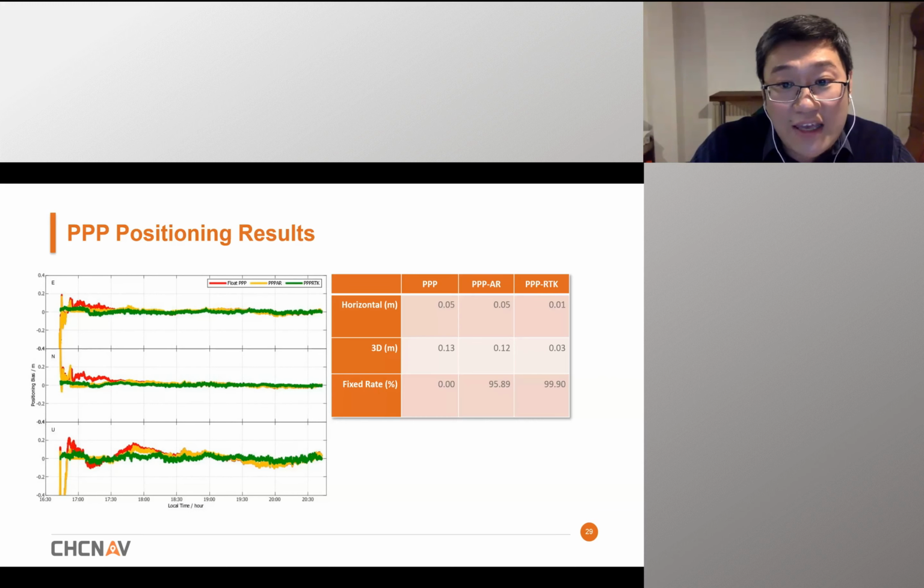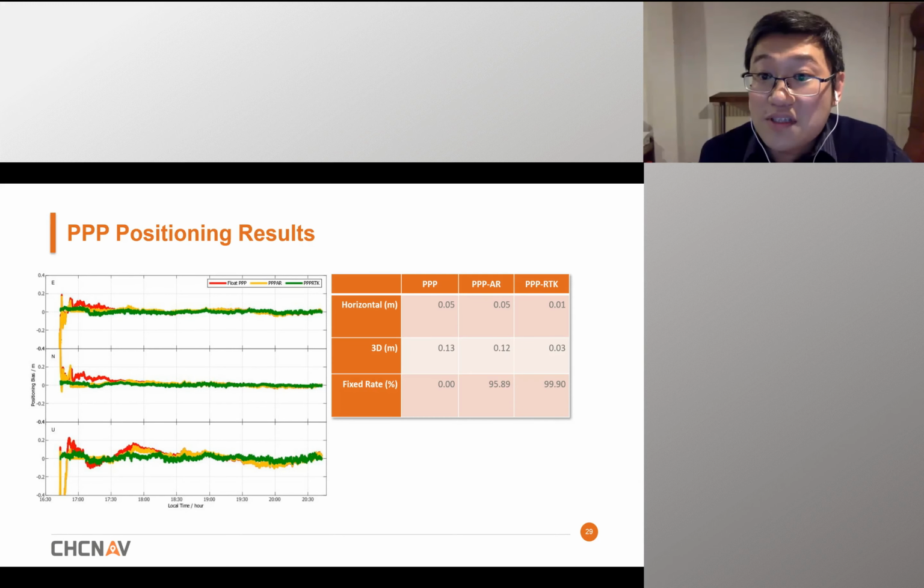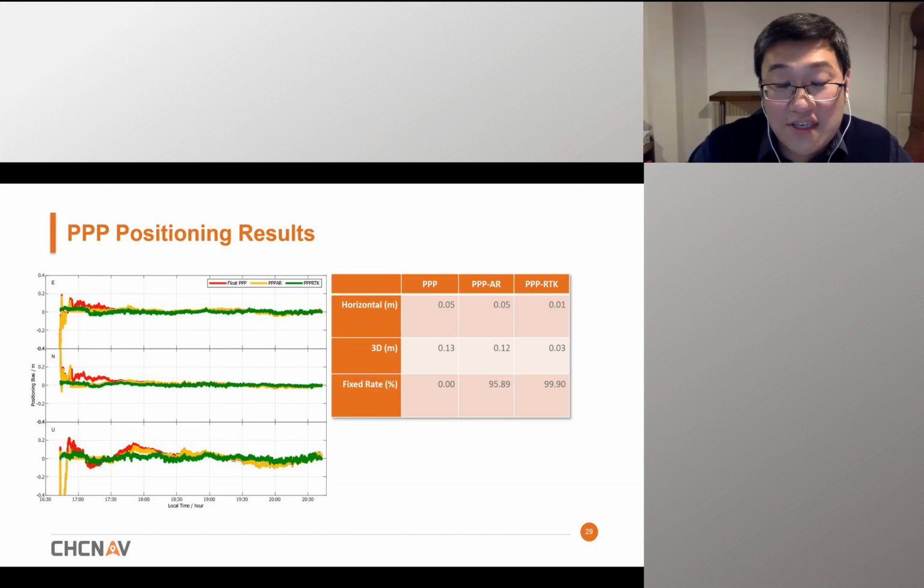And for PPP-RTK, we send even more corrections to the receivers. So the residuals are even smaller, and then we can directly resolve ambiguities from the very start. And the results are on the right-hand side. For PPP, we're not trying to fix any ambiguities, so the fixed rate is 0, and the horizontal and 3D accuracies are 5 centimeters and 1 decimeter. For AR, we have a very similar accuracy, but the fixed rate is 95%. And for PPP-RTK, we have improved the accuracy, and the fixed rate is 99.9%.